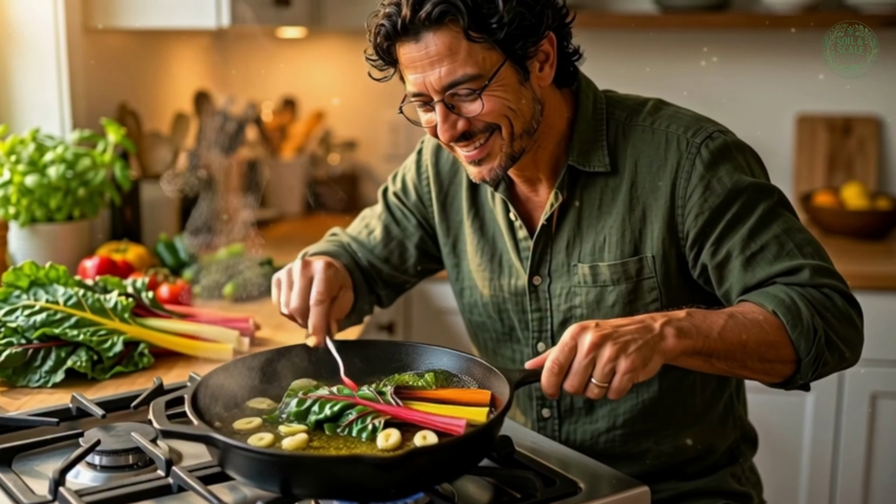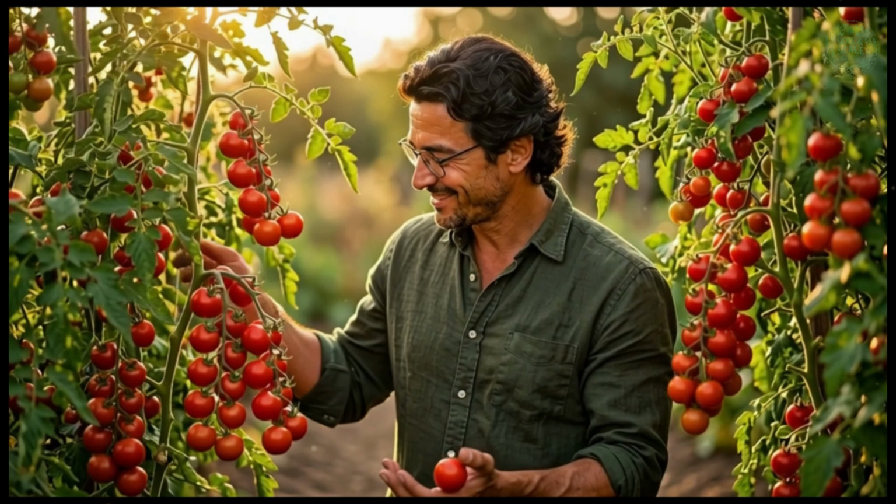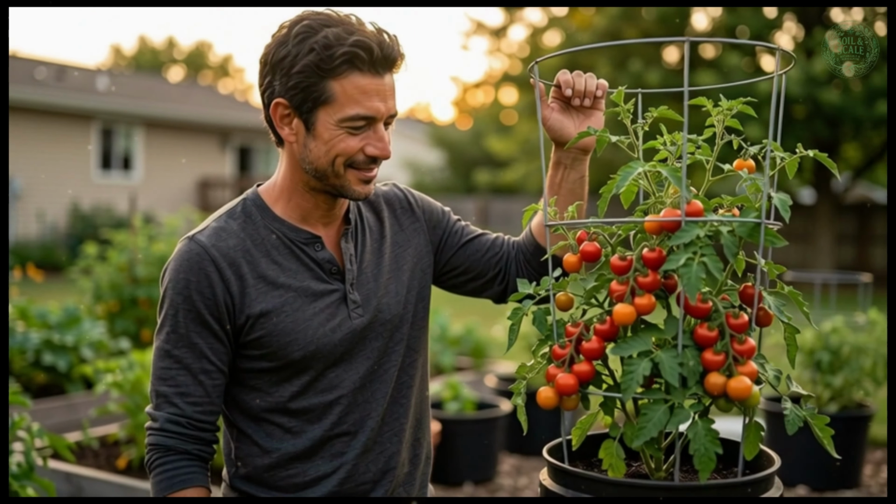Now, if you think that's impressive, wait until you see what cherry tomatoes can do across a single summer. There's a reason every experienced gardener grows them. Even when there's room for the big beefsteak varieties, cherry tomatoes are the ones people keep coming back to. They're relentless producers. One healthy plant can give you 10 to 15 pounds of fruit in a season. And some varieties, like Sun Gold or Sweet Million, produce so heavily the branches start to sag under the weight.